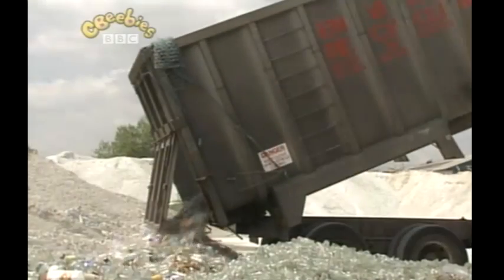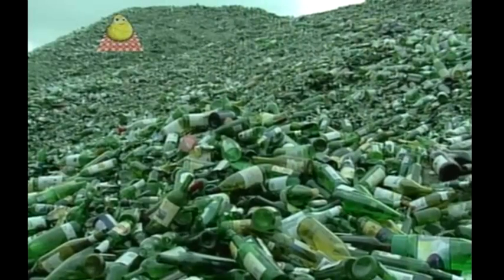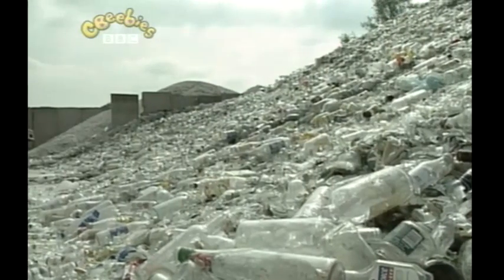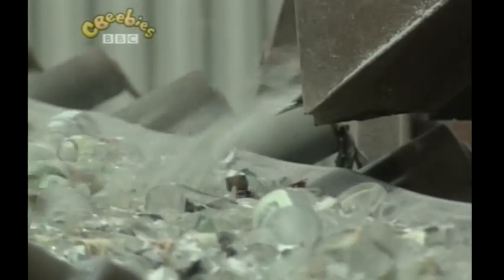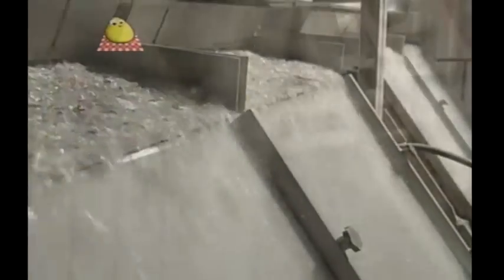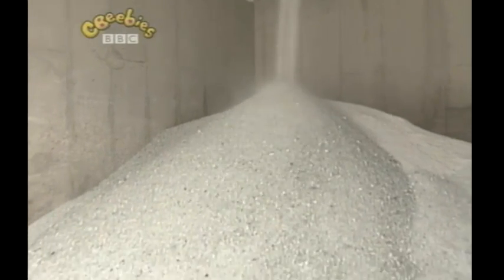All the glass bottles are taken away. This is the place where they're going today. Mountains of brown glass and green glass are here. Watch what they do with the glass that is clear. First it is crushed into pieces quite small. Then it is washed in a great waterfall. Here it comes pouring out all nice and clean. A mountain of clear glass, the cleanest I've seen.